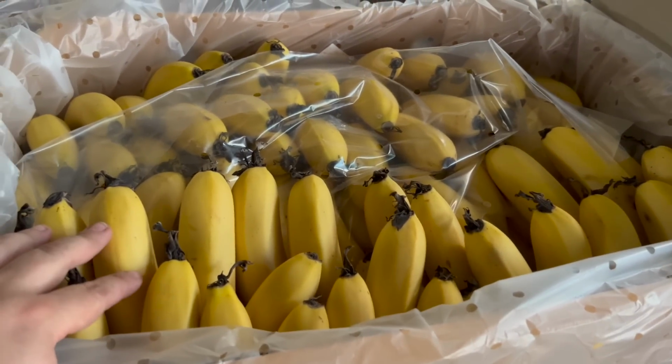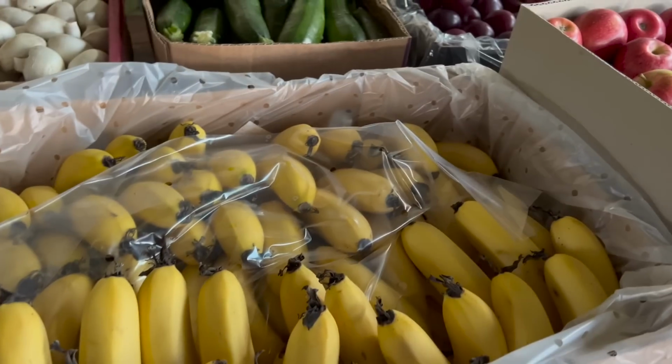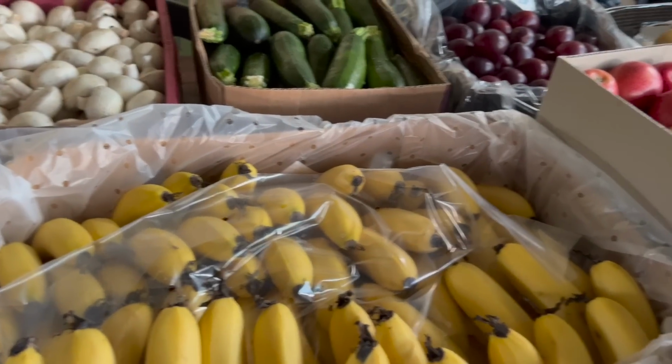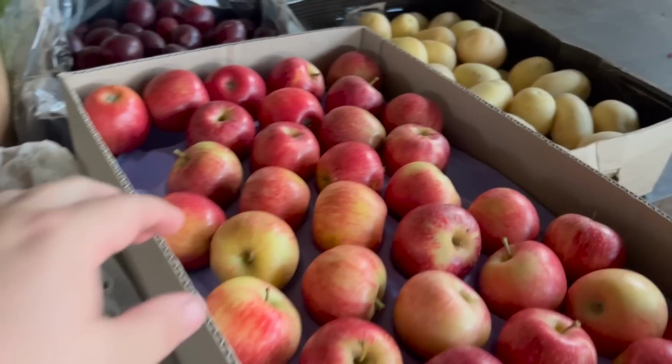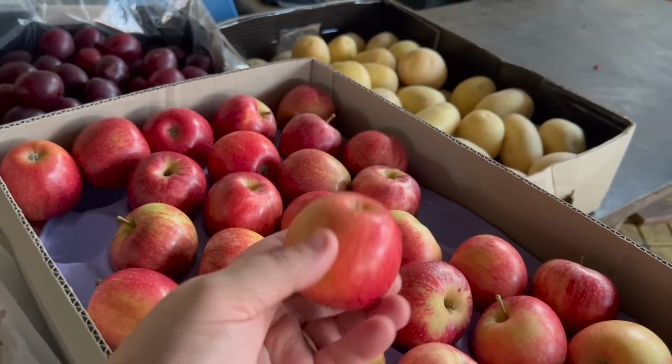Box of bananas, these weren't cheap. I think $30 for the box of bananas, which is fine. It's like a 15 kilo box, so it's still not expensive, but they're not anything special at the moment. New season apples were, I think it was $30 for this box too. It wasn't particularly cheap.